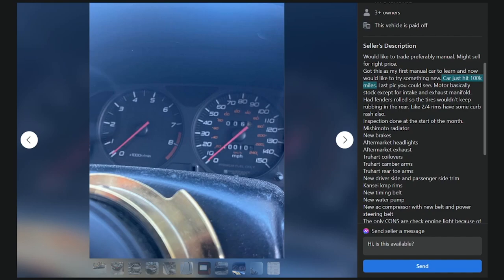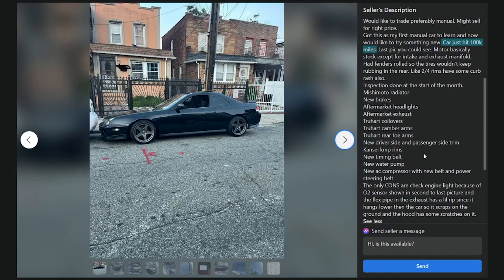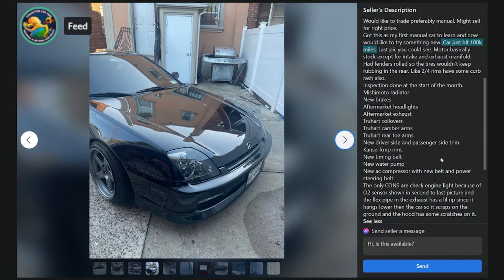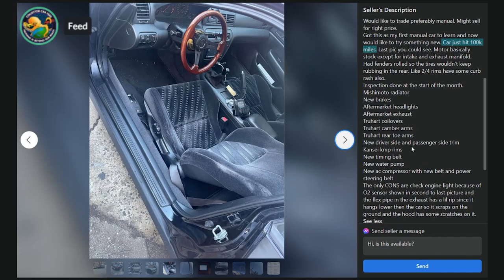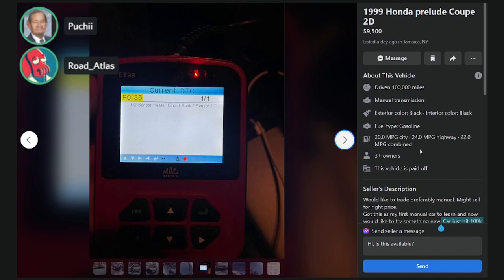Had fenders rolled so the tires wouldn't keep rubbing in the rear. Gross. A bunch of suspension stuff because of the stupid wheels. Clean title. Three owners. Doesn't look bad, I just don't like the wheels. Looks like it lives on the street. But overall, not bad. It's kind of dumb that you took off the airbag and put on this wooden steering wheel, but to each his own. I don't know. Call it a C. I would say D, just because that price seems absurd, based on everything else that we've seen. Yeah, I'd call it a D.